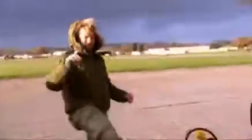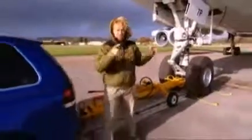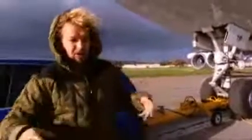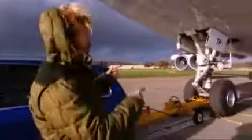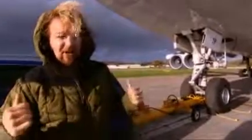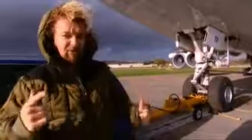Now, in theory, this engine is powerful enough to drag that, but it has trouble getting enough grip onto the tarmac to actually move it without spinning its wheels. So for that reason, they have added to this 2.5-ton Touareg 4.3 tons of ballast. That's the equivalent of 3 small family cars.